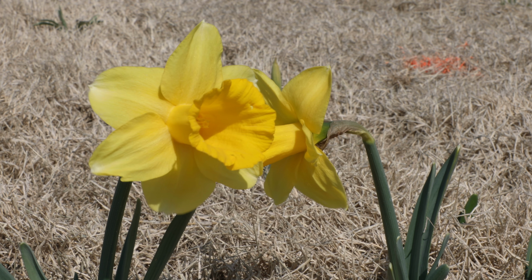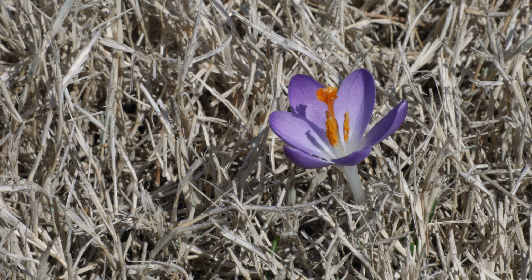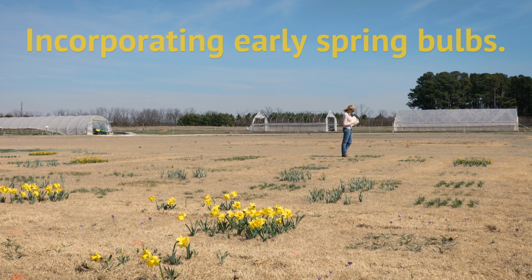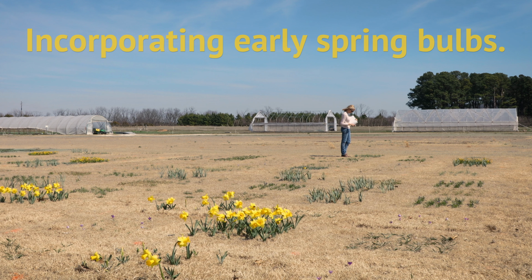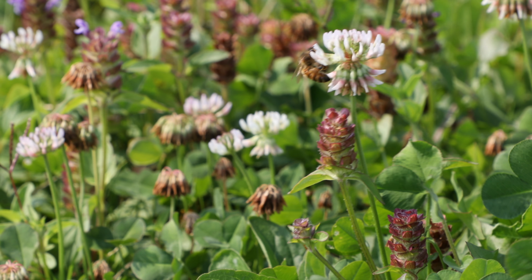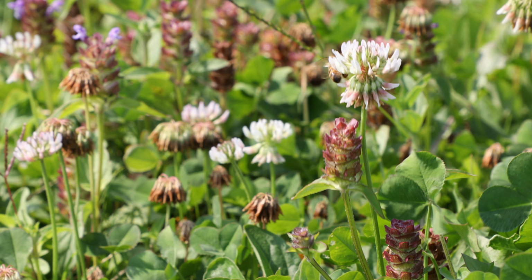Researchers with the University of Arkansas Horticulture Department evaluated two systems that could turn lawns into pollinator-friendly habitats, incorporating early spring bulbs that flower and senesce before the mowing season begins, and adding flowering perennials like white clover. When combined, these systems can supply nutrition to pollinating insects throughout the season.